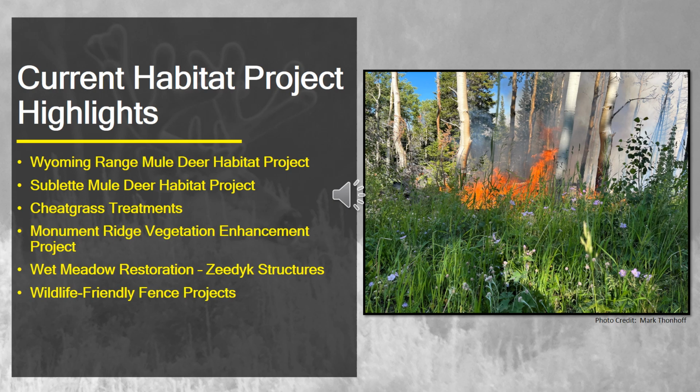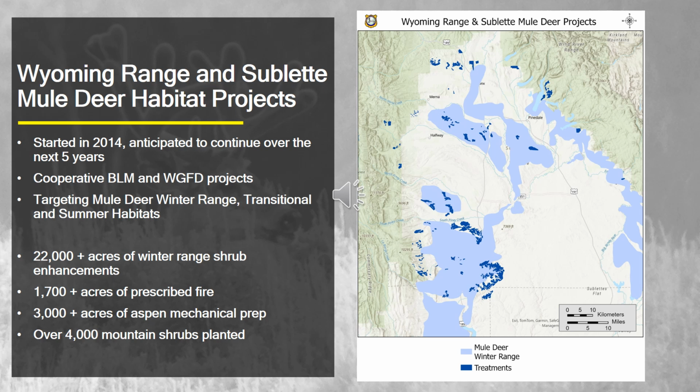Moving forward, the next series of slides will be highlighting the current ongoing projects that the department is working on within our region. Those projects are listed here. First, we have the Wyoming Range and Sublette mule deer habitat projects. These projects resulted from our mule deer initiative process that took place over a decade ago, where habitat improvement was one of the top recommendations received from that process.